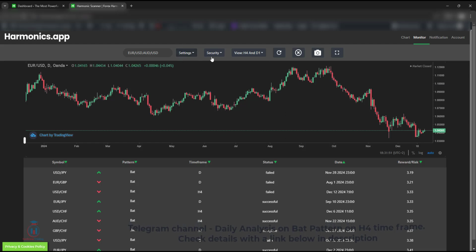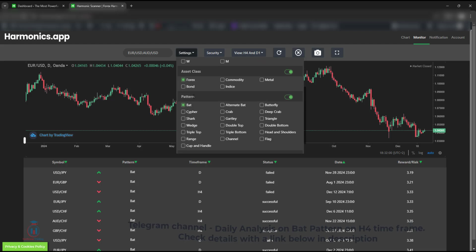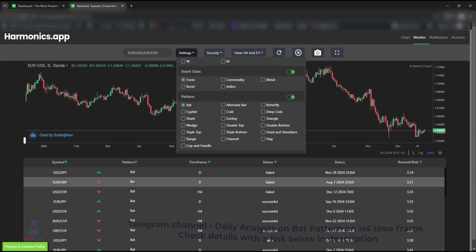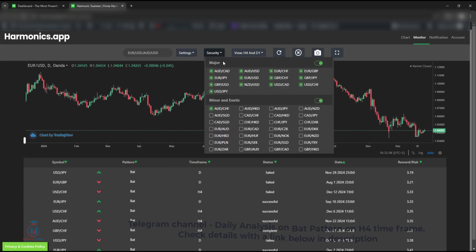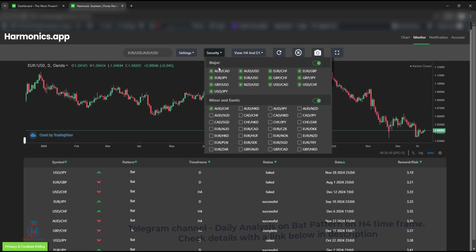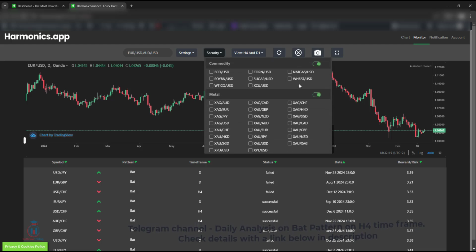Here on the upper side you have settings and the security. Inside the settings you can select which time frame you would like to follow, which asset classes, and which pattern. In my case I have selected only bat pattern, so in this table I have only bat pattern visible. Then you have security, where you can go into more detail and select which symbol you would like to follow. You can see I have selected all of these that are green market and all of the others are deselected.